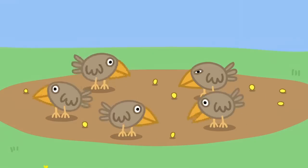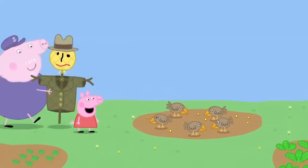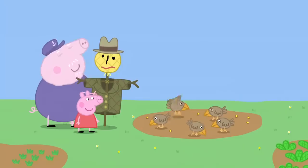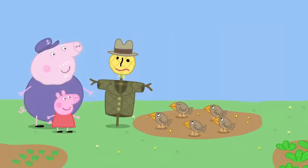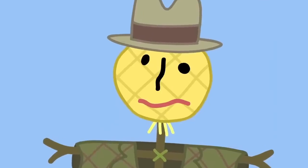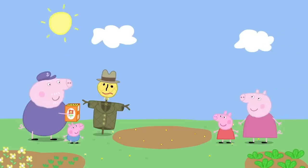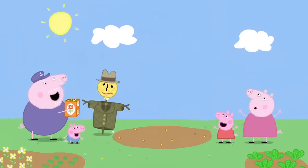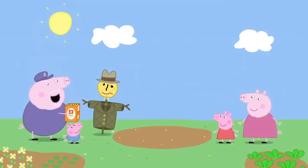The little birds are looking for Grandpa Pig's flower seeds. Look, the little birds are back. Don't worry, Peppa. Mr. Scarecrow will scare them off. It worked. Mr. Scarecrow has scared the little birds away. Hooray! Good. Now my flower seeds will not be eaten.